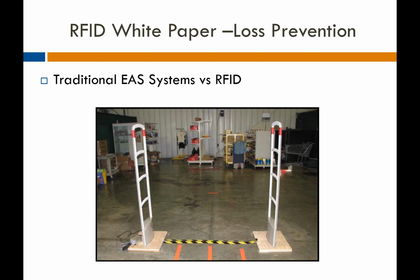So this is a big, big change in the way that stores view their inventory and they view theft and loss in those stores. And we're doing some research now to convince or at least put some data behind how those traditional EAS systems work versus RFID systems. We know from preliminary data that they work extremely well, but we're trying to codify that and put it in a paper and a report so that retailers will feel confident moving to those systems in the future.